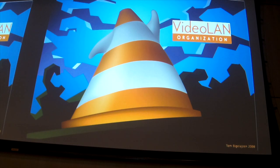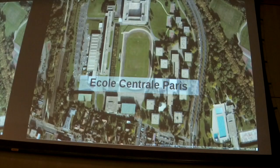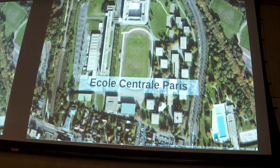So VideoLAN is an organization whose goal is that everyone uses cones on their laptops, even if it makes no sense, because it has no sense with video. It's a very long story that started a long time ago at the École Centrale Paris, 30 kilometers south of Paris. And the story was that students wanted to have a faster network to play video games in the 1990s.